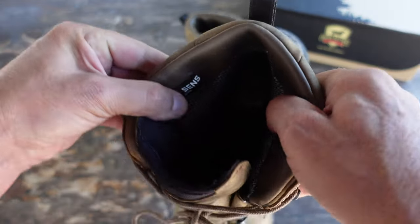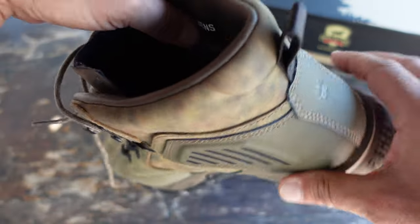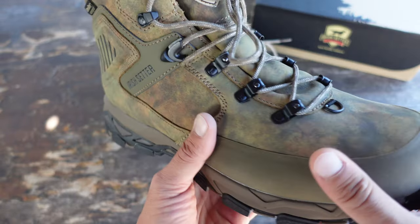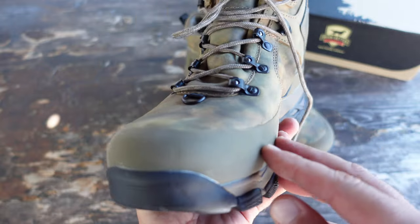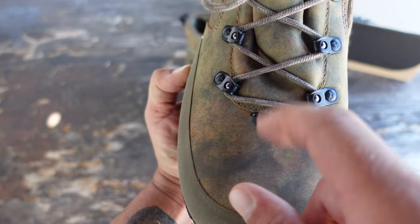It also features Scent Ban technology to help control and even eliminate odors. These boots also have Armatec technology that helps protect the boot against abrasions and other, let's say, scuffs. And it even has a small D-ring here if you do decide to attach gaiters.